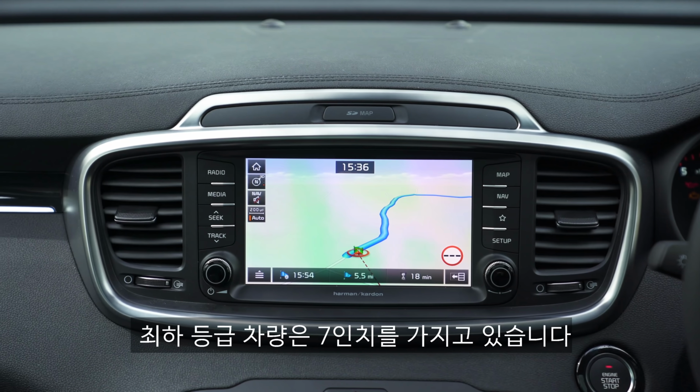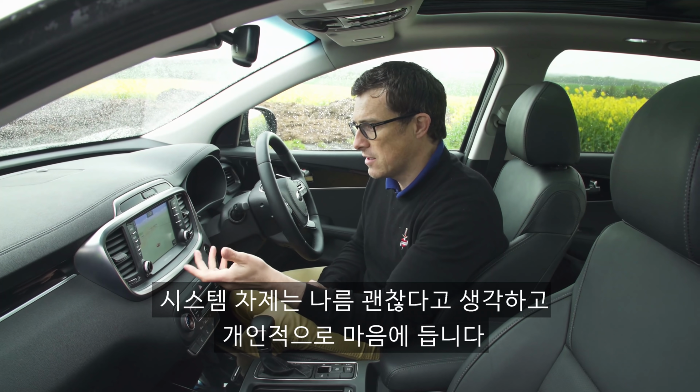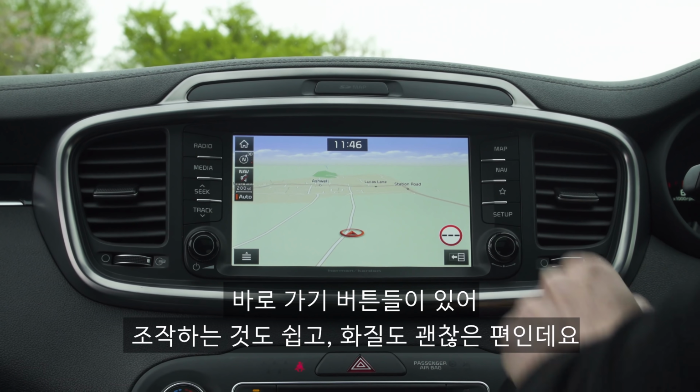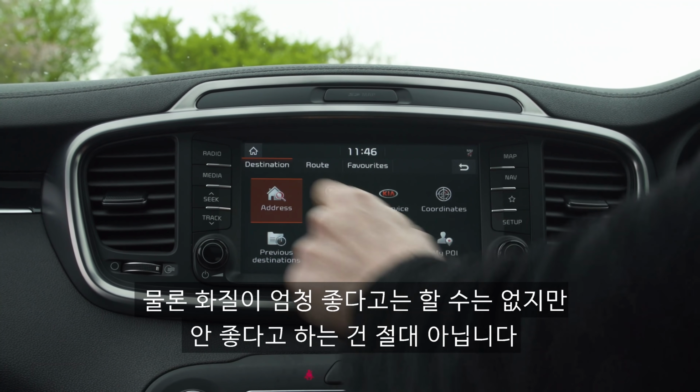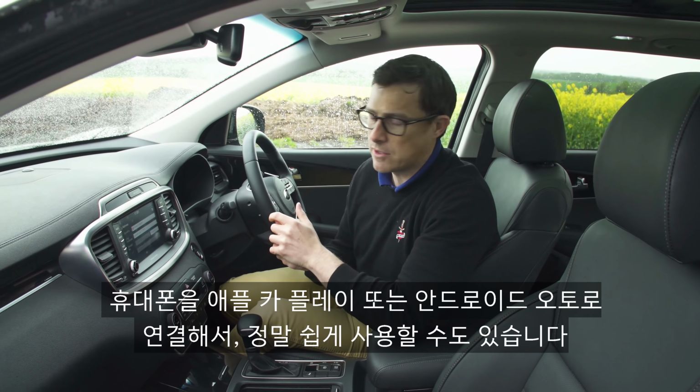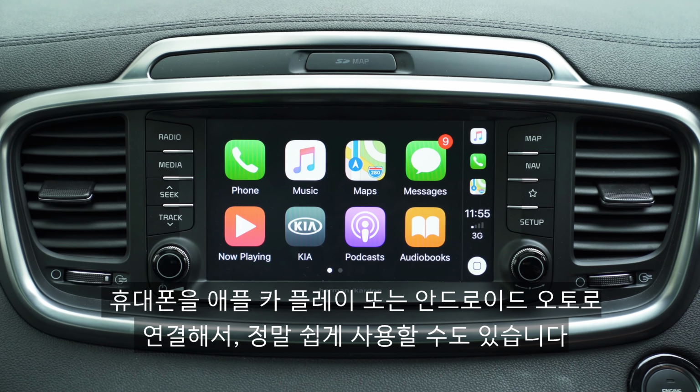The entry-level car has a 7-inch screen, and it comes with satellite navigation as standard, and the system is actually pretty good. I do like it. It's dead easy to navigate with these shortcut buttons, and the graphics are nice and clear. They're not the sharpest, but they're by no means bad. And if you want, you can just hook up your mobile phone to it as well and use Apple CarPlay or Android Auto. It's all very simple.